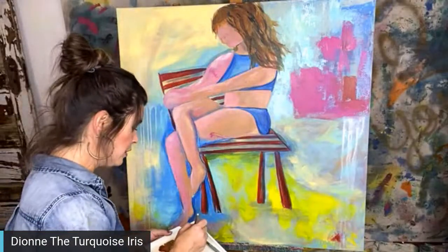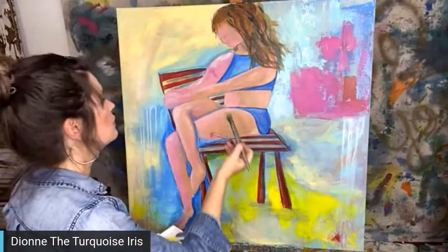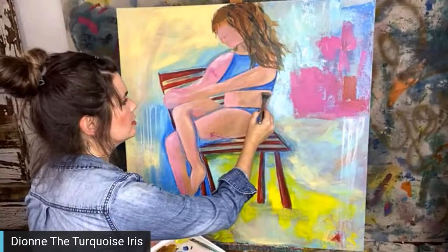I'm going to let you guys go here pretty quick. Like I said, I worked on bubblegum young lady over there. But I do kind of want to put in some yellow.